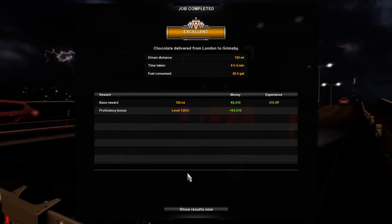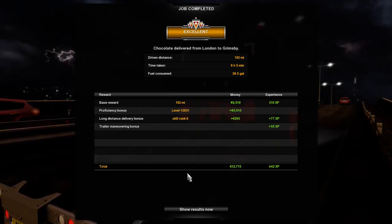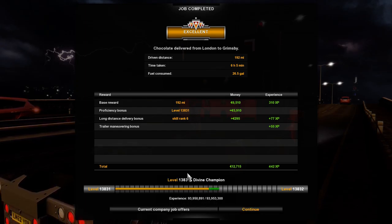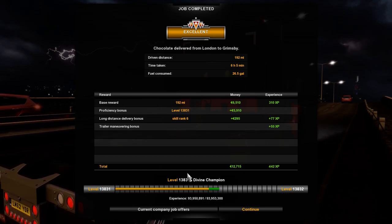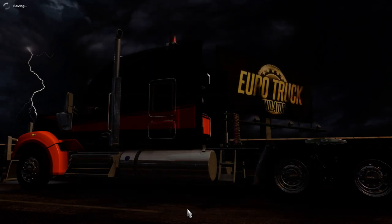So we drove excellent. We drove 192 miles. It took us 6 hours and 5 minutes to get here. We consumed 26.5 gallons of fuel in this truck.